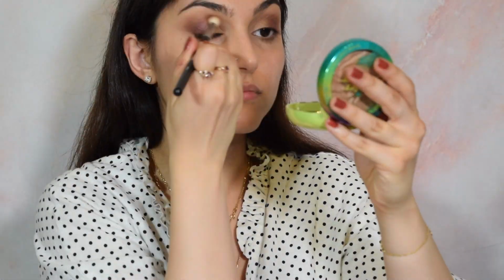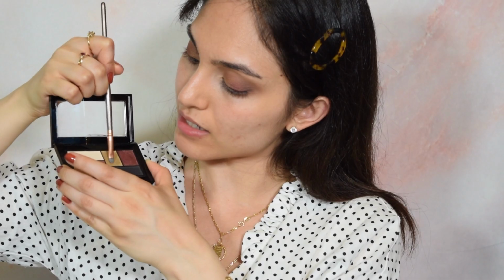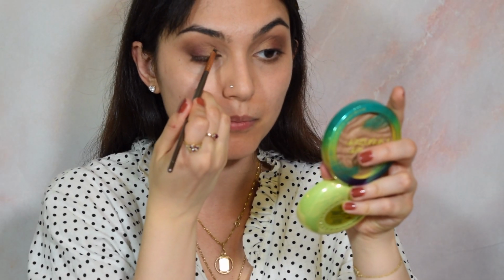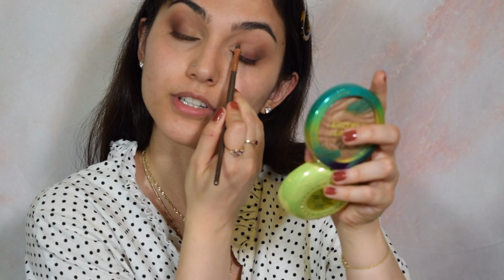Oh, I'm obsessed. I think that looks so nice. Wow, yeah. Okay, I'm just gonna go back into my crease and blend out those edges before I move on. Okay, I'm gonna take this smaller brush and use this shade as an inner corner highlight. So I'm gonna kind of blend it into the more bronzy shade. This one is definitely more glittery, which makes it a good selection for an inner corner highlight.